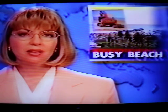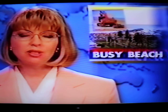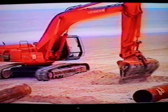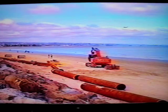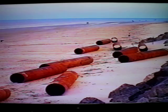Beachgoers between Glenelg and Henley are in for a few surprises this summer. That part of the coast is becoming a major construction site, and sunbakers, swimmers and boaties all face disruption. Excavators, steel pipes and welders have moved on to West Beach. It's the start of a $10 million government-funded boat launching facility, which has already upset some local residents.